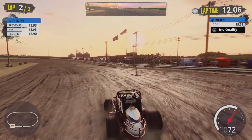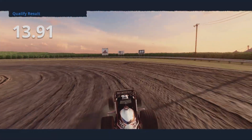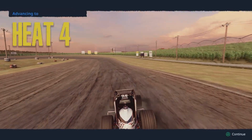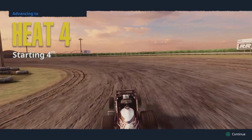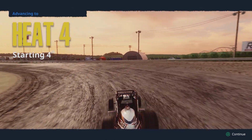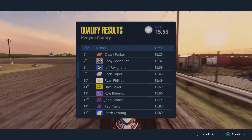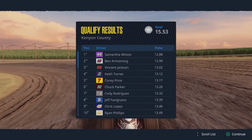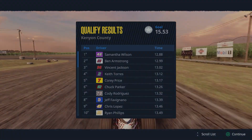Oh, got a little close. Improve on this. 13:91. Okay. Where's that going to put us? A 16-1? Thought it was a good lap. It was a decent lap, at least. We're going to start fourth in heat race number four. The qualifying results are up. Let's have a look at those qualifying results. Samantha Wilson, Ben Armstrong, Vincent Jansen, Keith Torres, Corey Price, top five.